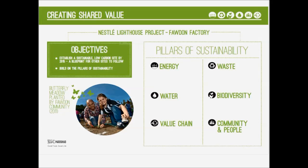We're also looking for a complex site, which would again give us the opportunity to share those learnings more broadly across our other sites. And as a result, we selected our Fordham factory at Newcastle. So this is a confectionery site.